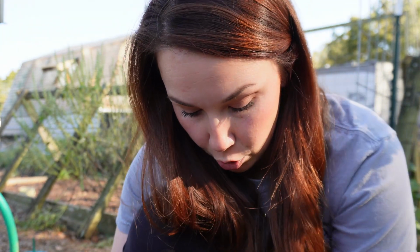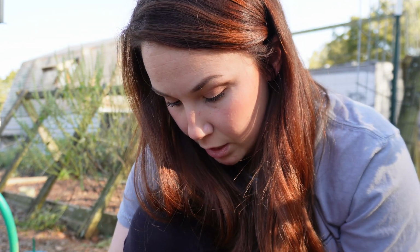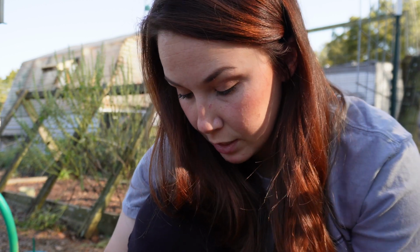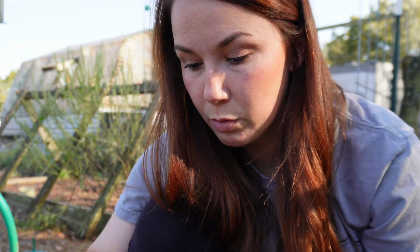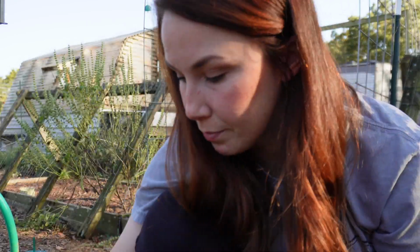You want to use the bigger cloves. So while I break this apart, we always want to use the bigger ones. In the center of your garlic bulb, you're gonna find these smaller pieces, and I don't usually use those. I guess you could plant them. They're still gonna produce something. But the smaller ones, like this one, I'm not gonna plant because it's just super tiny.